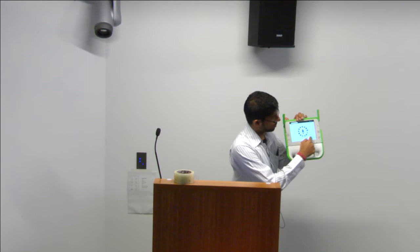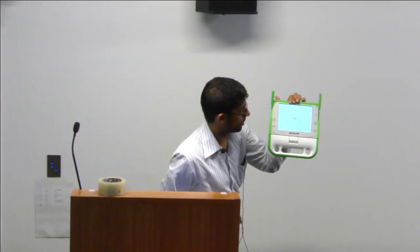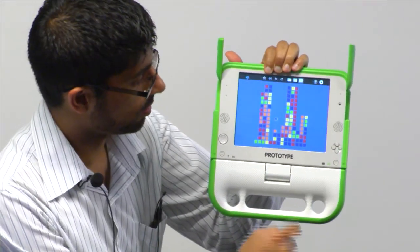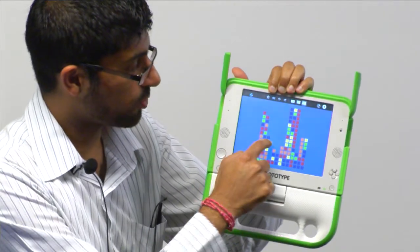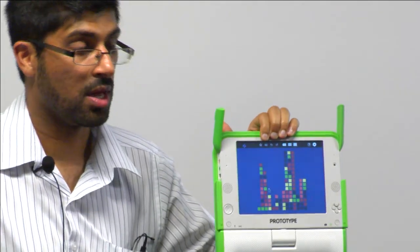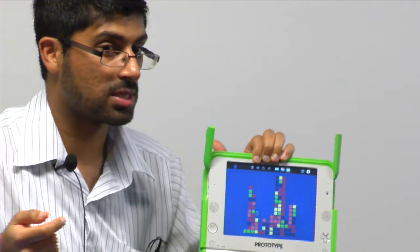But I can do simple things like move my finger around. I'm hoping people can see this. I'll pick things that are big enough. That's a game called Implode. I can just click on things, so the screen's reacting to my finger. And this is without any software modification. We haven't done anything to facilitate touch in software other than add the touchscreen driver. So my finger's just working like a mouse.